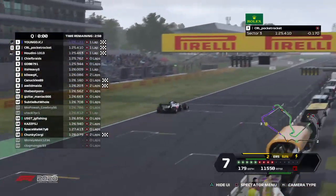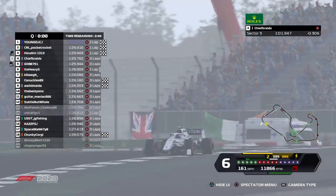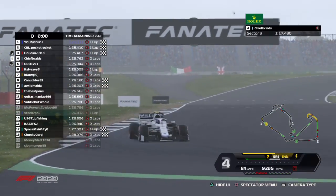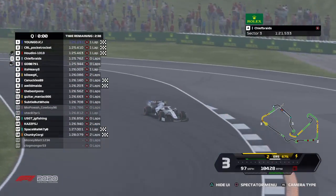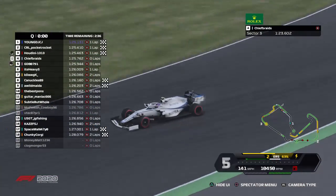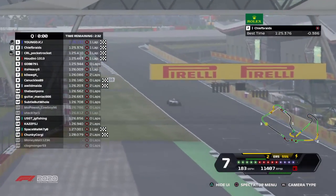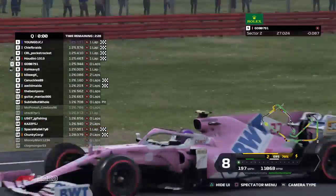It's going to be second fastest. This is a 1:25.4 for Pocket Rocket, so he knocks Houdini down to third. He goes up into second. Next up around the line, it's going to be Chief Braids in the Williams. What can he do as he is heading towards the line as quick as he can? Is it going to be pole? It's a 1:25.3, so he goes second fastest. Pocket Rocket down to third, Houdini in fourth.